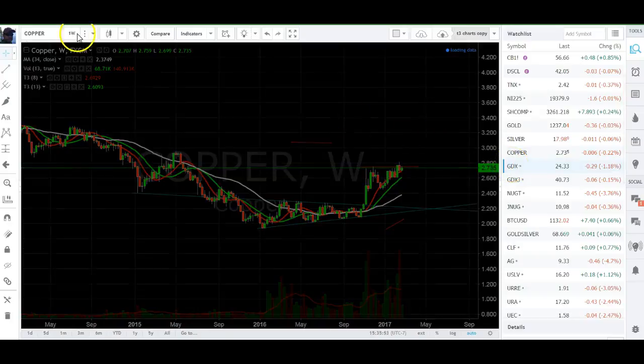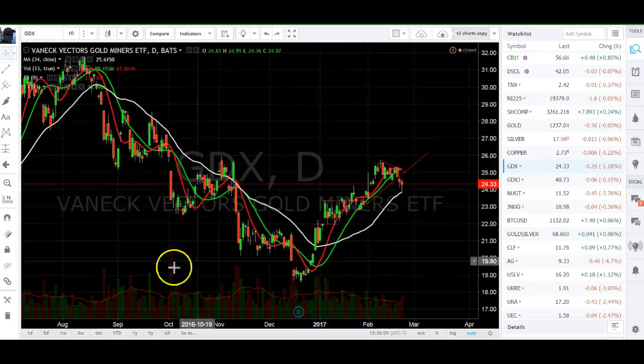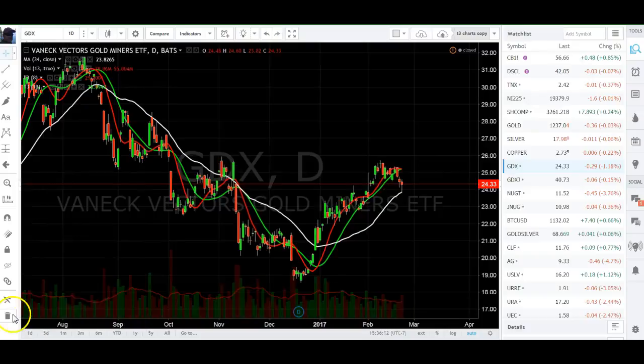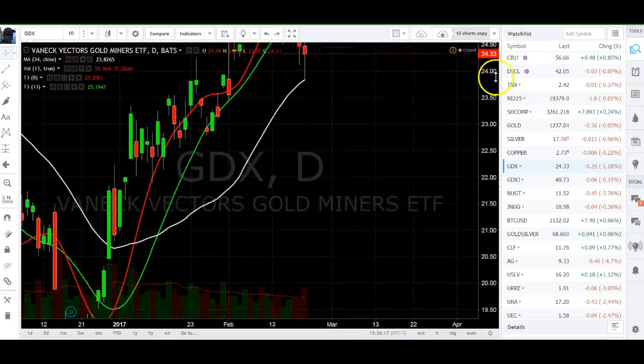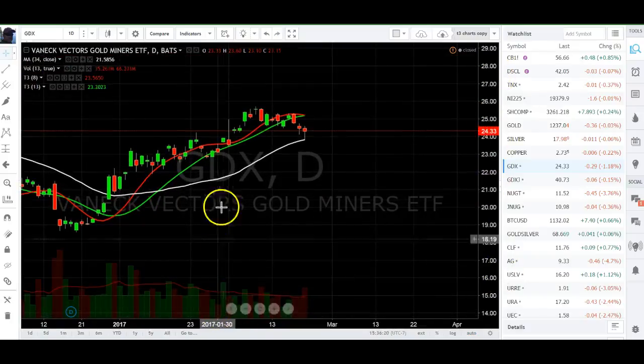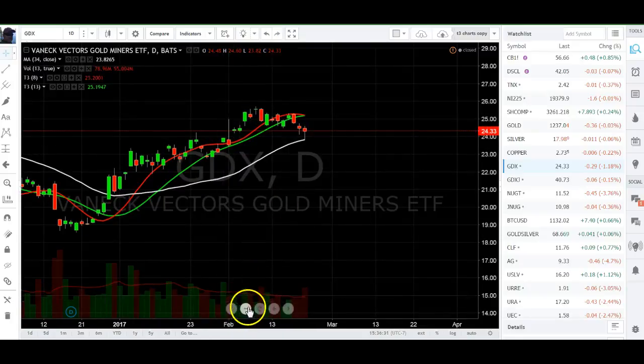GDX. GDX, you can see, came back down into support. Wish it would have closed a hammer off of that bounce. Nice inverted hammer here. Got to take out this inverted hammer. Maybe we can see some higher ups.